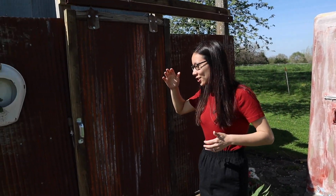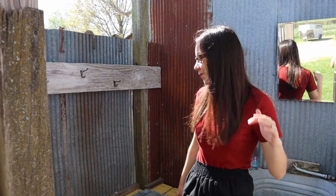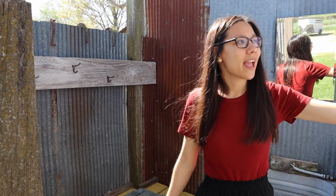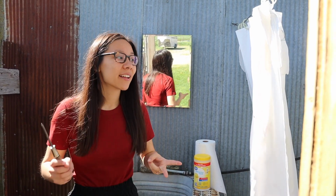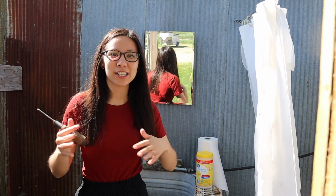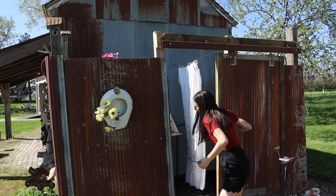Here is the outdoor shower. You have the whole setup. Sink, mirror, benches, hooks to hang up your towels, and this lovely outdoor shower, which I already used this morning, and it was awesome. Not only was the water pressure great, there was plenty of hot water, and there's something about just like showering under the open sky that was really liberating.